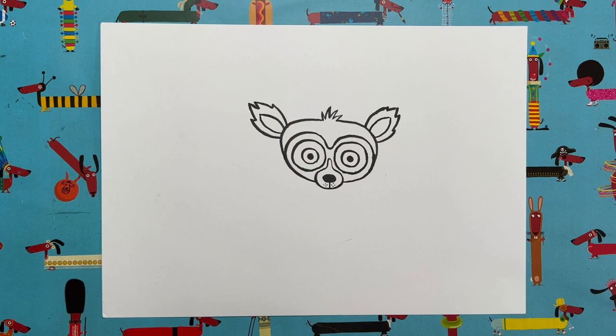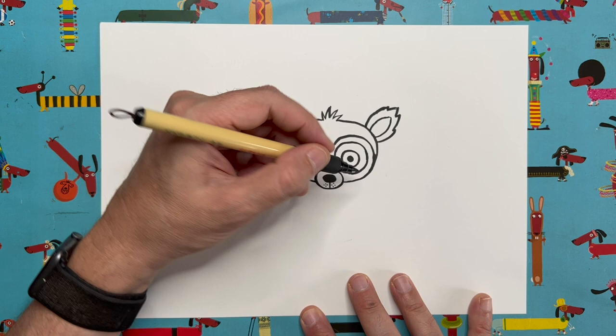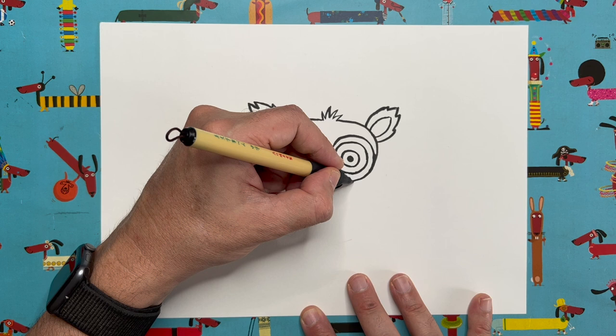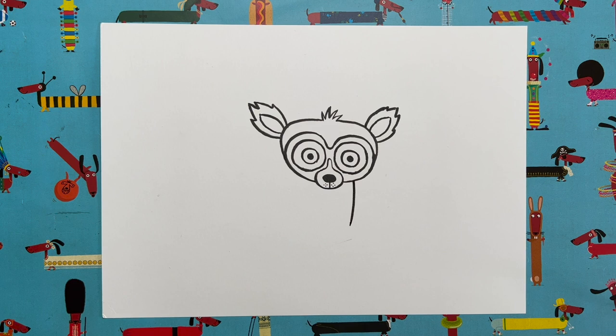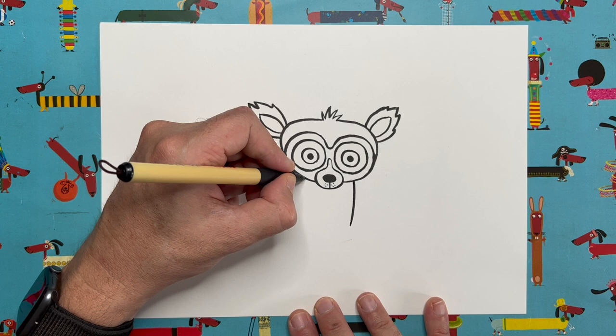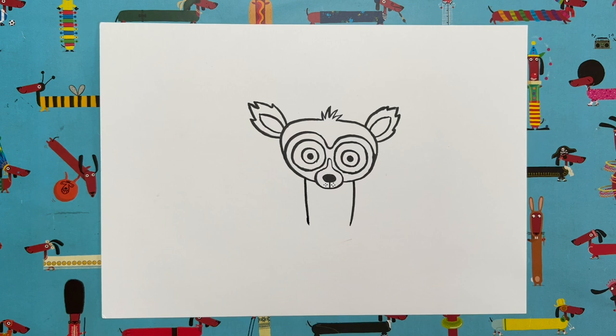Right, time to do the lemur's body. Now what we're going to do, so from below the pupil, right? So come down from below the pupil and go to the edge of the face there. And what I want you to do is draw a line that's not quite vertical. It just goes in very slightly at the bottom to the left, okay? We're going to do exactly the same on the other side. So start roughly below the pupil, and we're going to come down, very slightly turn inwards, okay? So two lines like that.